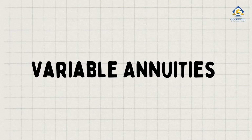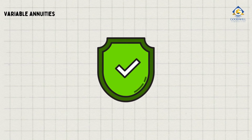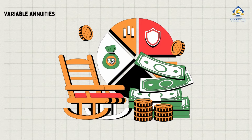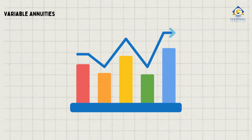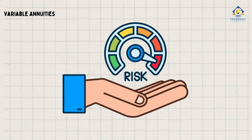2. Variable annuities. On the other end of the spectrum, we have variable annuities. These allow you to invest in a variety of funds, which means your returns can fluctuate with the market. While they offer potential for higher returns, they also come with higher risk.